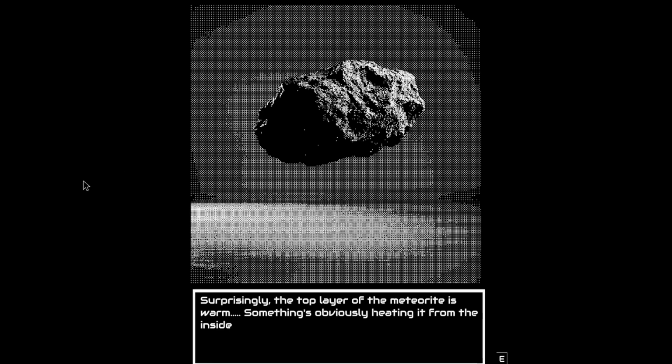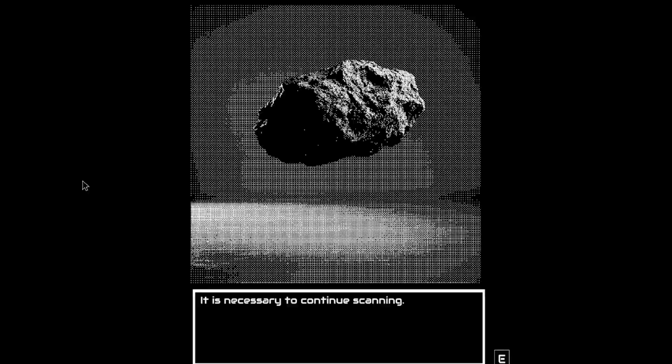Surprisingly, the top layer of the meteorite is warm. Something obviously heating it from the inside. It is necessary to continue scanning. Ugh, so there's something inside this. Hopefully it's just lava.